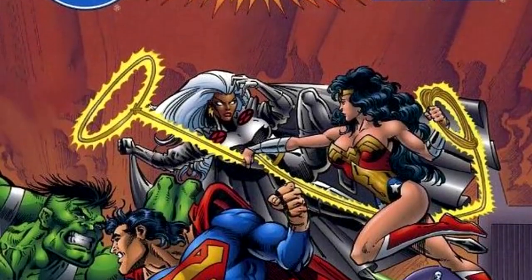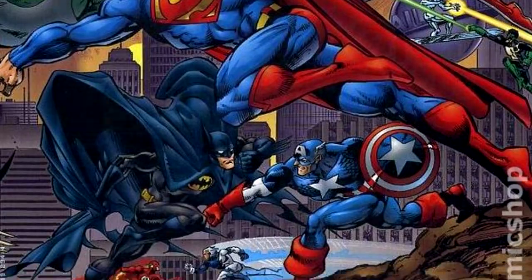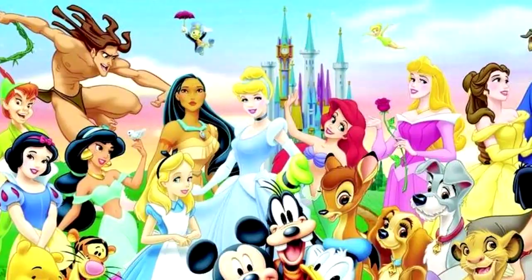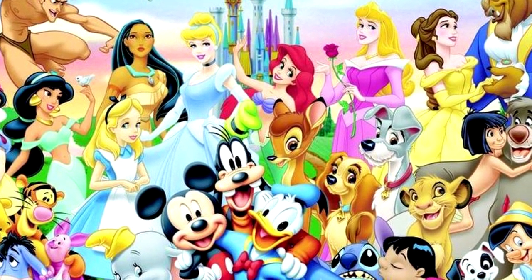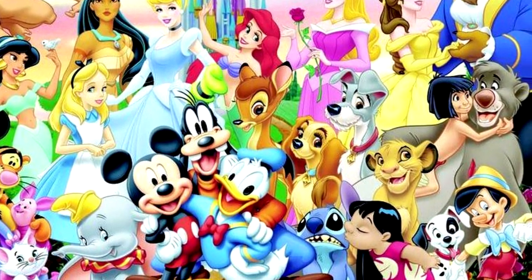The crossover. Taking a bunch of things you love and putting them all in one place. I've always been fascinated by them, especially in the Disney realm. With all of the colorful characters in the Disney library, it's a lot of fun to imagine what it would be like if they met or interacted. However, there aren't too many in the world of film and television.